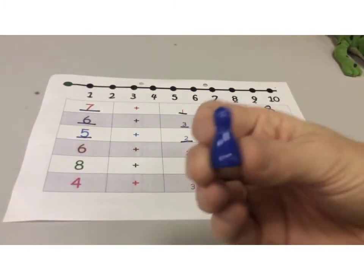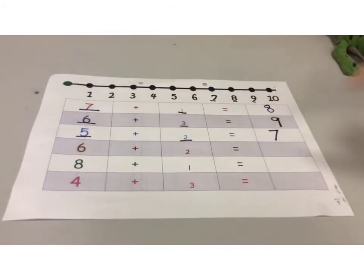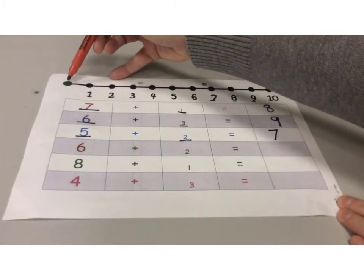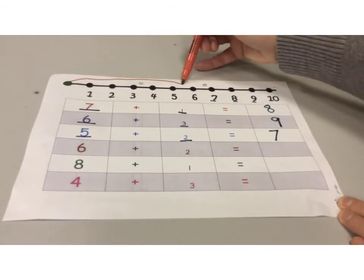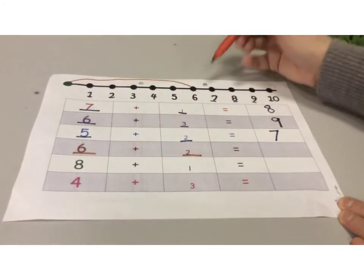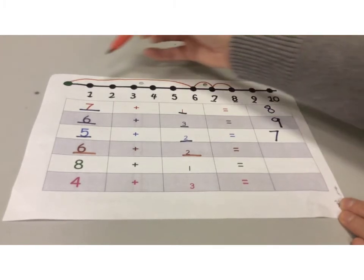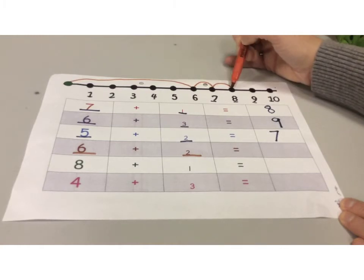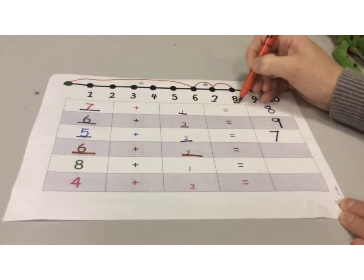There's another way you can do this without the counter. I'm going to use a brown pen for this one. I'm going to start at the lily pad and I'm going to draw on my number line. So I'm going to do one great big jump to number 6. And then how many little jumps? 2. Ready? 1, 2. So it's like one big rainbow to number 6 and then 2 little rainbows, and I land on 8 again.